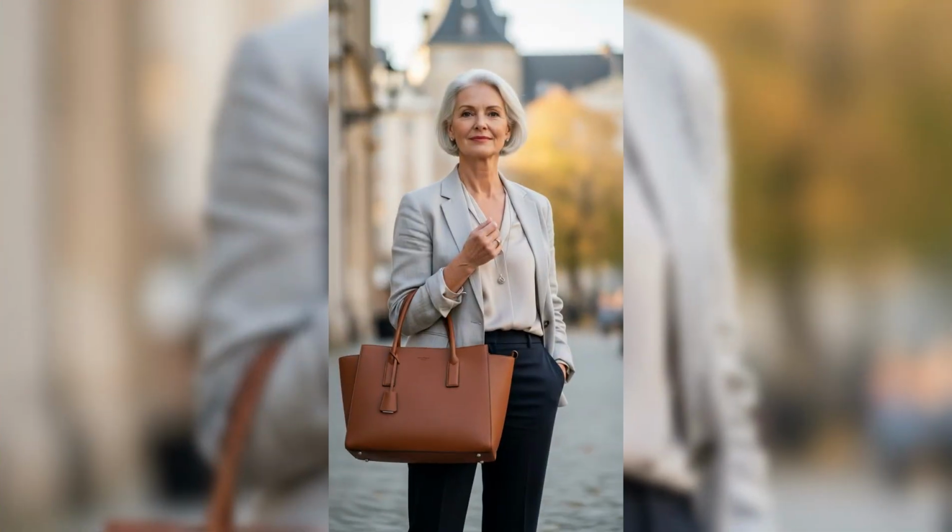A well-chosen tote signals quiet confidence. It proves that elegance isn't about carrying more, it's about carrying smarter. With the right bag, even the simplest outfit feels sharper, more put together, and effortlessly refined.